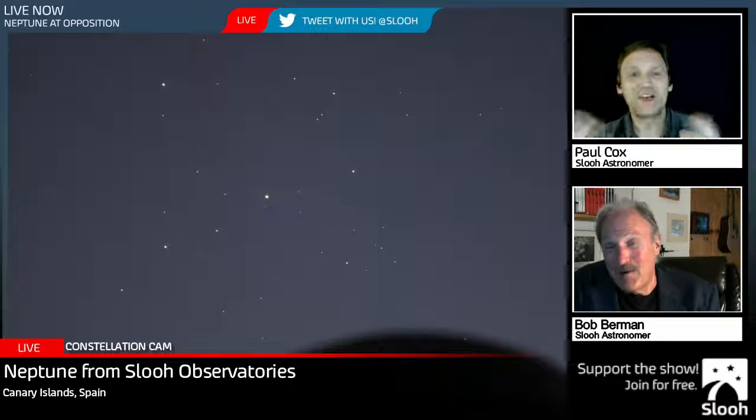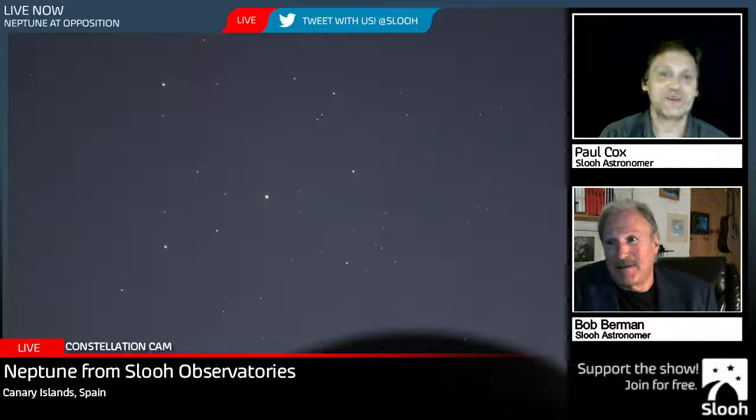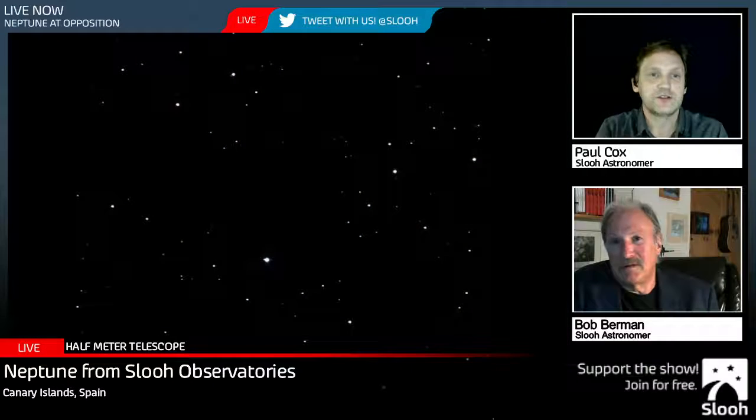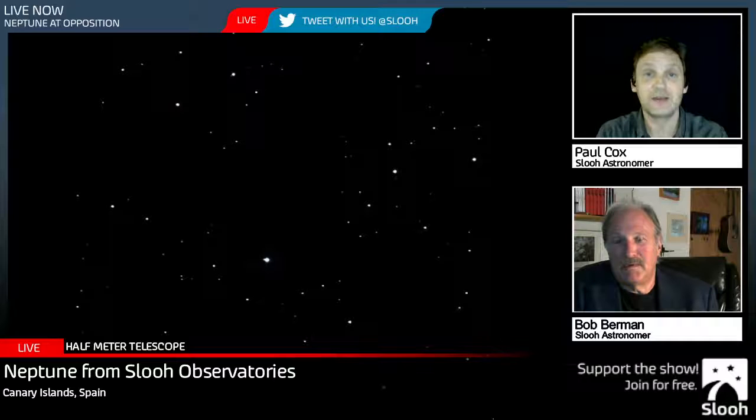So it's a pretty darn small disk. That puts it into human perspective, doesn't it? And if we just hop over to either the T1 or the T2, the half-meter telescope view, you were saying, Bob, it takes hours for the light to reach Earth. So there it is. There is Neptune, and little Triton off to one side. So we're actually seeing it as it was, what, 4 hours ago or something like that, aren't we?